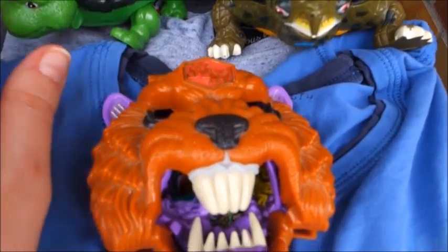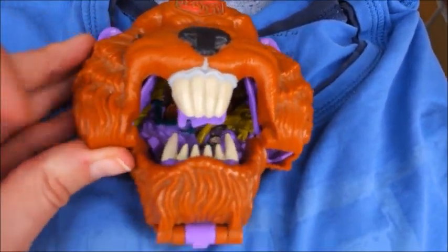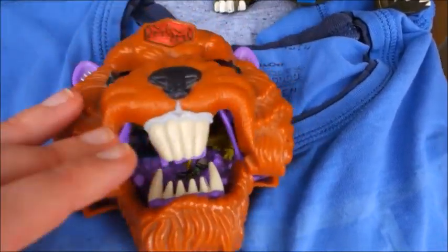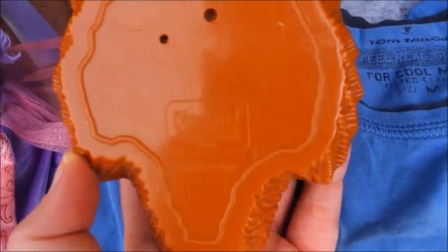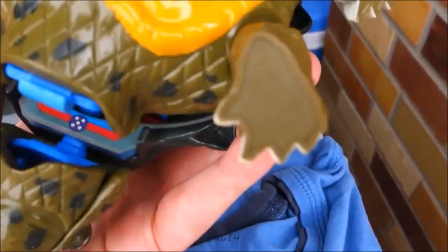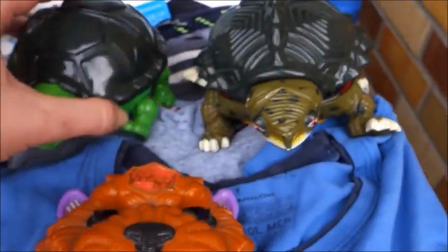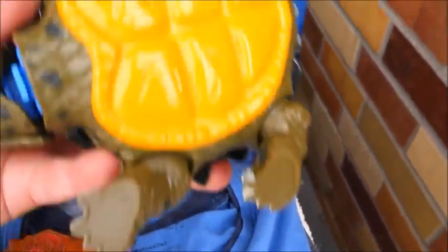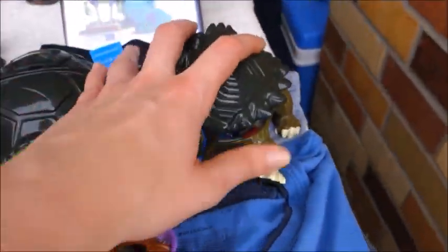Hey guys, I found something which I wasn't actually expecting. This is a Mighty Max, like the boy version of Polly Pocket. You can see it's also from Bluebird Toys. And with these two I was like, what's that? I can't find anything. And the seller actually informed me they are turtles, which is correct because it says Mirage Studios.